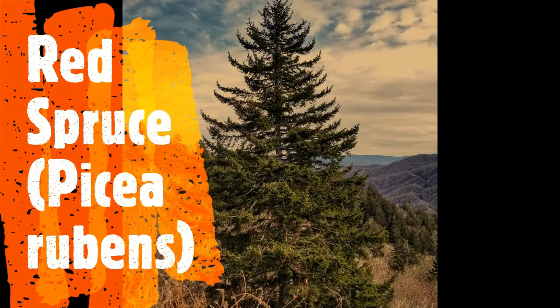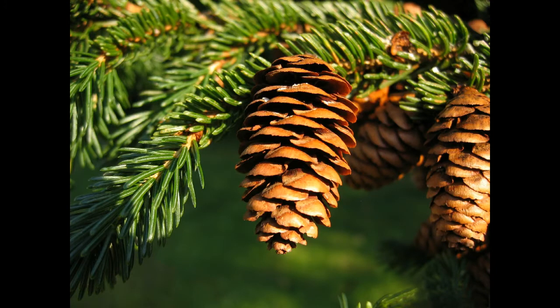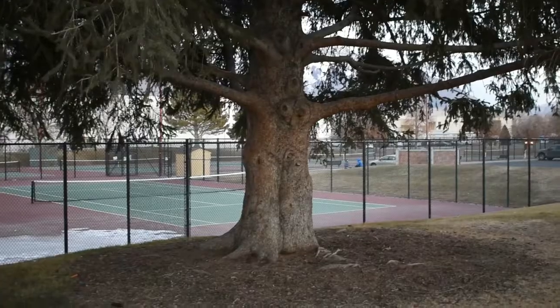Finally, the red spruce, or Picea rubens, occurs in the northeast part of the United States, and you can tell it apart from the white spruce because the cones are a little bit smaller than the white spruce cones, but they're a little bit bigger than black spruce cones. So they're about 1 1/4 to 1.5 inches long. And the needles are yellowish rather than bluish.